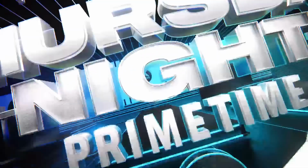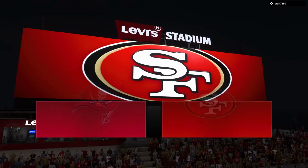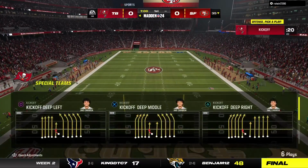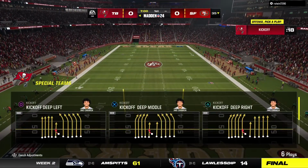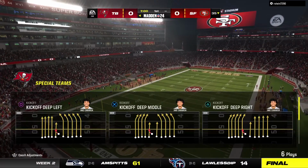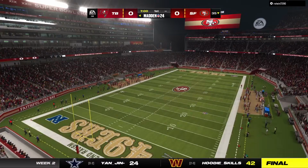About 40 miles or so south of Candlestick Point, at a place that first opened back in 2014, as you get a look at Levi's Stadium here in Santa Clara, California. Tonight, we're on to week 2 of the NFL season. We got a good one on tap, as it'll be the Tampa Bay Buccaneers taking on the San Francisco 49ers.